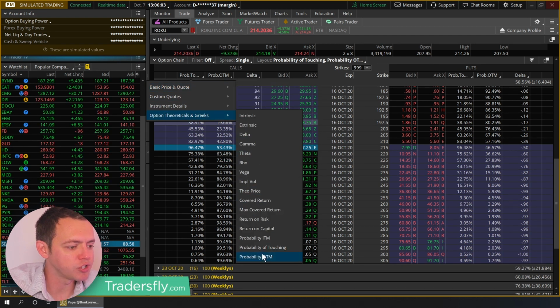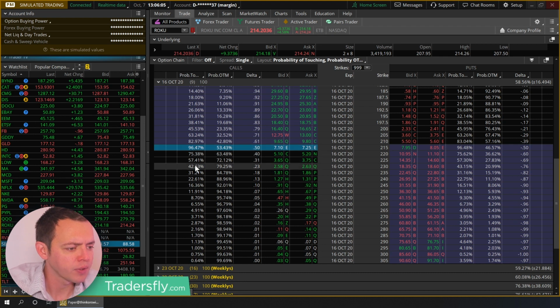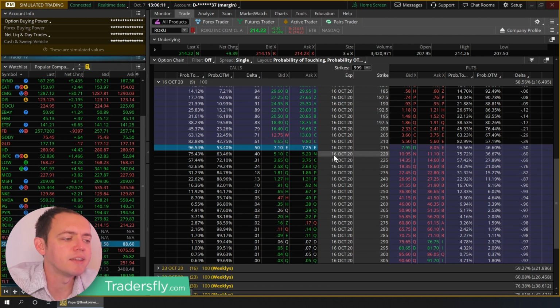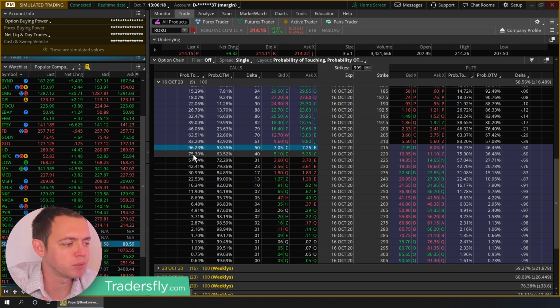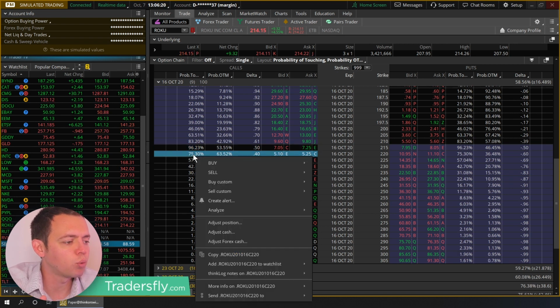You can go and change these probability of touching. You can see maybe about a 57% or 75% here. So I'm just looking for it to kind of go into that range. Even if it overshoots a little bit, I'm okay with that. Somewhere in that range, just as long as it goes up a little bit more. So let's start with a 220.